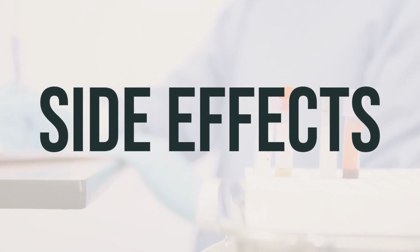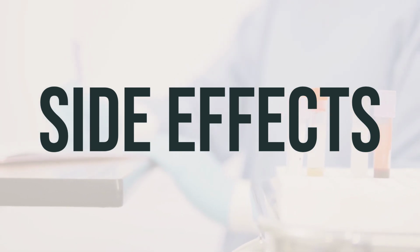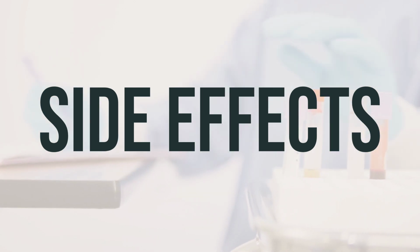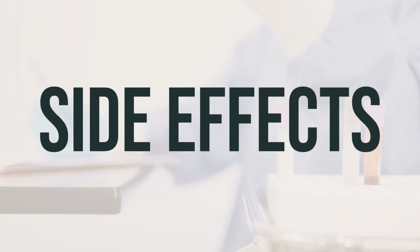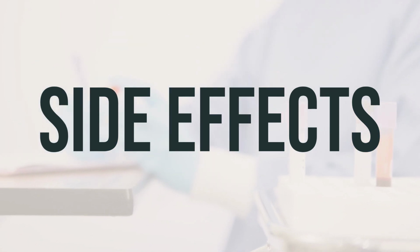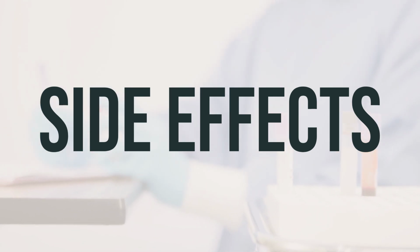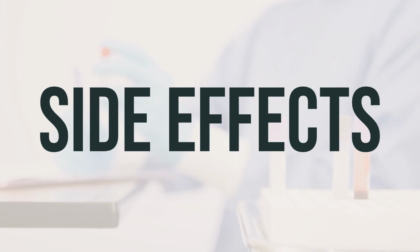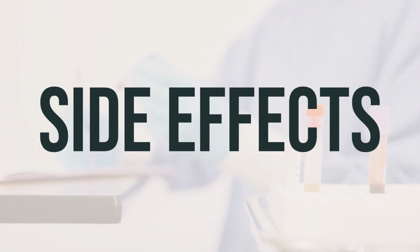Some common side effects of Se-Natal 19 include constipation, diarrhea, or upset stomach. These effects are usually temporary and may go away as your body gets used to the medication. If any of these effects persist or worsen, it's important to notify your doctor or pharmacist. Iron in the medication may cause your stools to turn black, but this is not harmful. Your doctor has prescribed this medication because they have determined that the benefits outweigh the potential risks. Most people using this medication do not experience serious side effects.